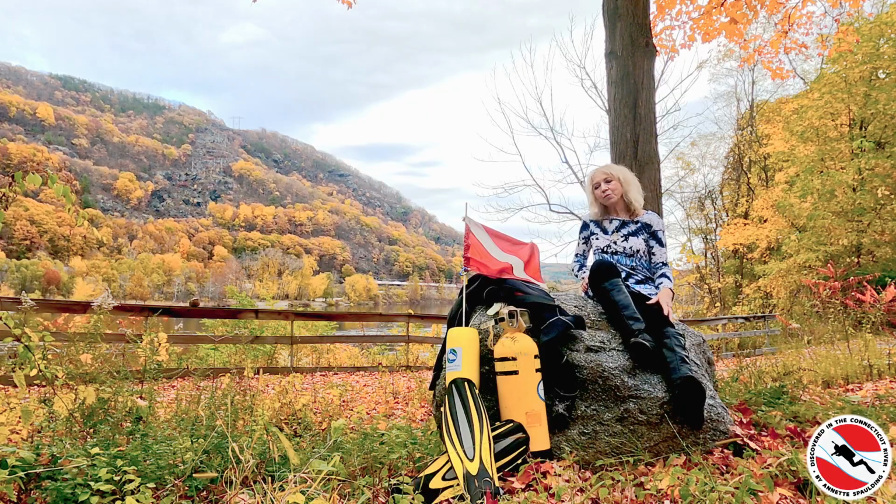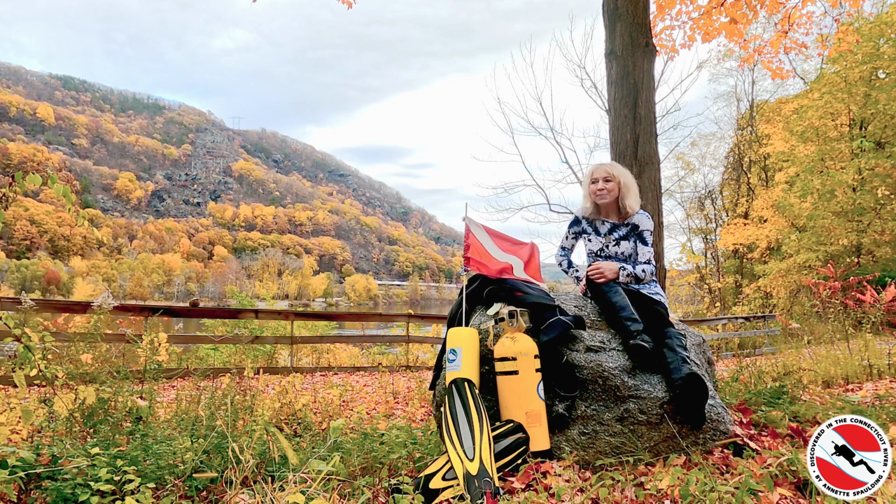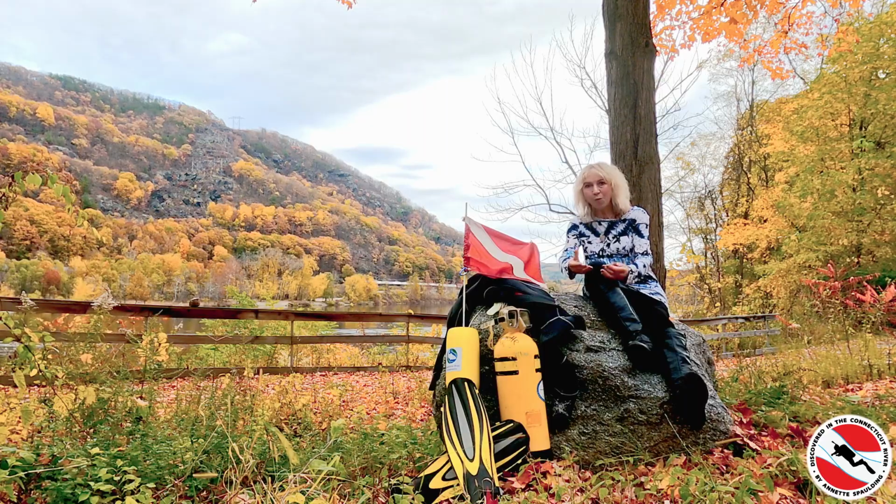I love diving here with this Riverfront park. I can't believe how many people, I've been diving here way before it was a park. And I had to bushwhack to get into the river. But what's great now, there's a beautiful set of stairs that go right down to the water.